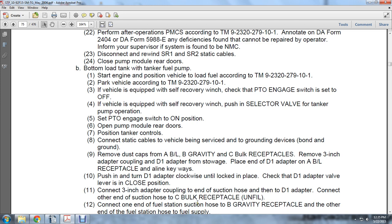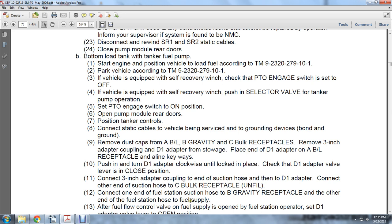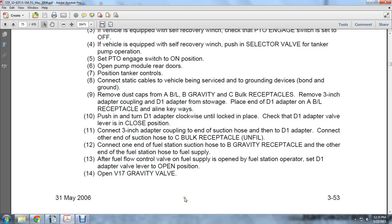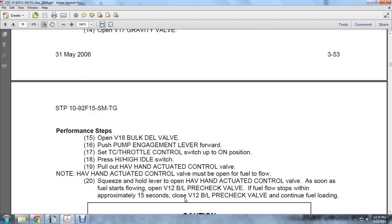Connect one of the fuel station suction hoses to the gravity receptacle and the other end to the fuel supply. After the supply check, the fuel supply is opened by the fuel station operator. Set the D1 adapter valve lever to the open position. Open the V7 gravity valve. Open the V18 bulk DLE valve.